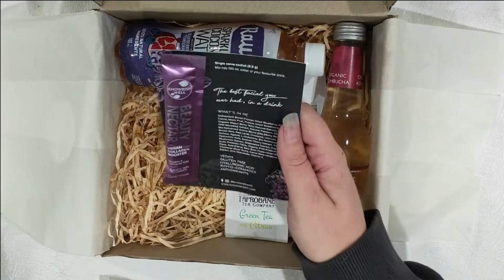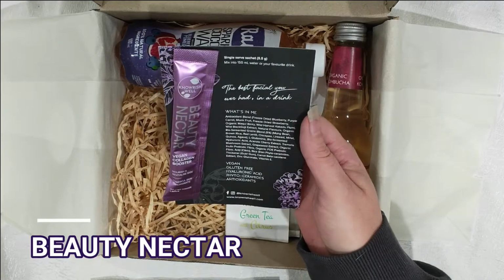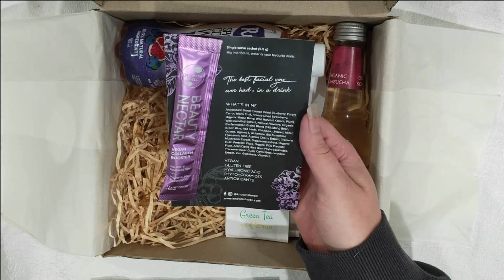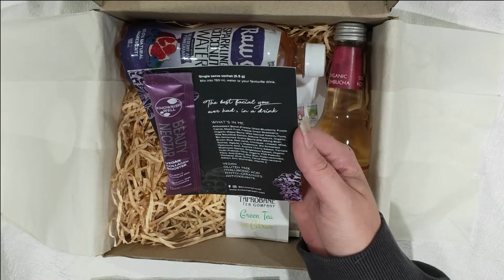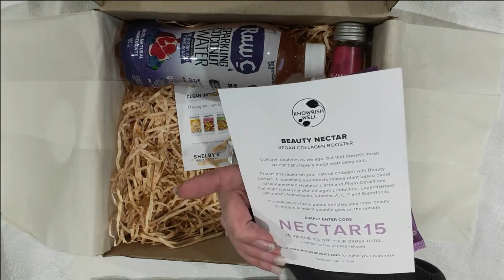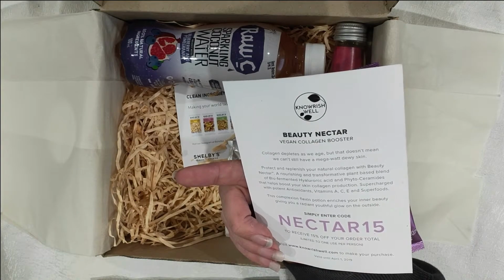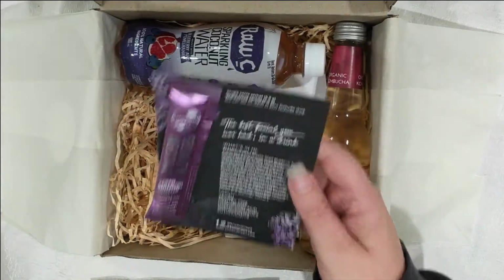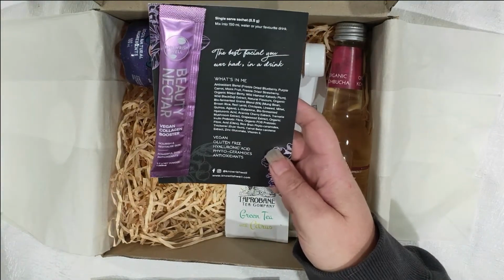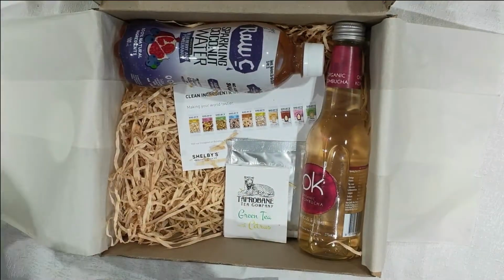The next item is Beauty Nectar. It's a vegan and collagen booster. Collagen depletes as we age, but it doesn't mean we can't still have megawatt dewy skin. Not really sure what that is or what you do with it. Oh, here we go. Mix into 150 ml of water or in your favourite drink. Interesting.